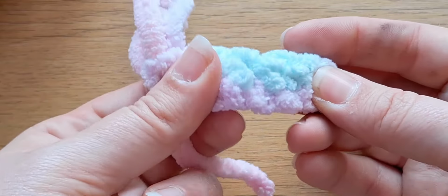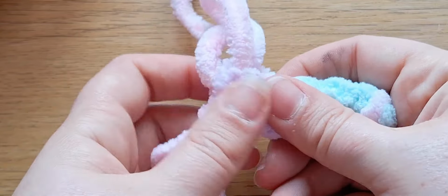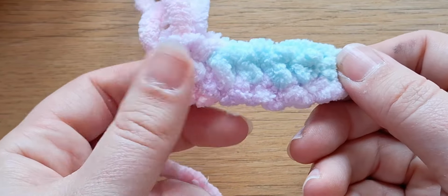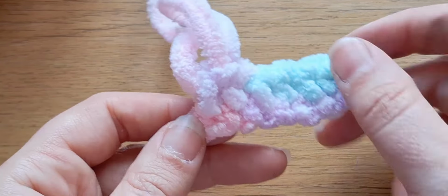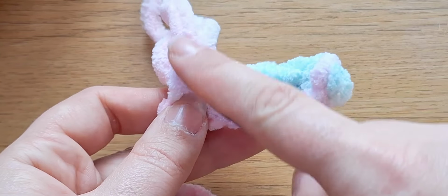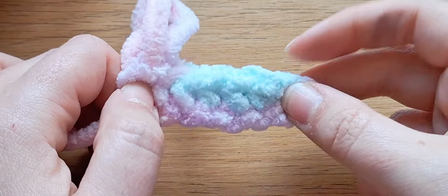Okay, so this is our little tiny sample of the fluffy yarn, and let me tell you, it's a joy to work with. It's as soft made up as it is when it's on the ball. The colour changes are a little bit bigger in this one, so you can see here I've got pink, then we go to a little bit of purple, coming back through to the greeny blue, and then back to the pink again. Nice colour changes though, not too small, and definitely a yarn that I would pick up again.